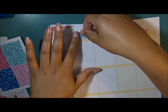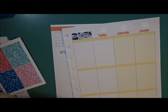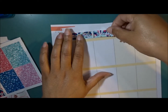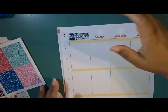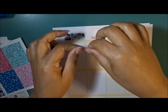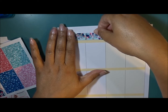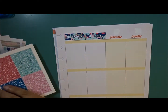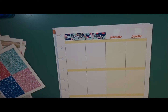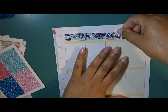Okay, and I normally don't use date covers, but I'm not going to really be able to use these again. So, I mean, I could and just use it with a solid thing, but I probably will have a hard time. And I really didn't want this one to go to waste. Like I said, I didn't really care for the other ones, so I think that was the reason why I bought these anyway.